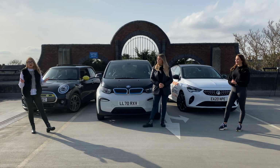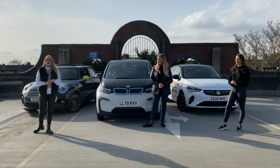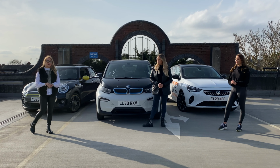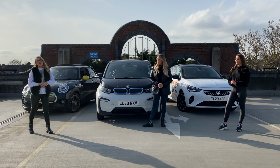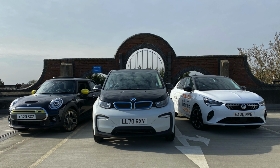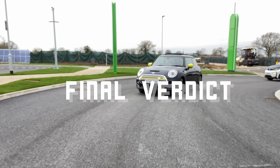The BMW i3 and the Mini Electric have the same 0 to 62 time. However, the Mini is heavier. Although its low centre of gravity and sport mode button give Mini drivers that fantastic go-kart feeling that the Mini is loved for. The i3 scoops its last win and gains 3 points. The go-kart Mini in second with 2 and the Corsa falling behind this round with 1. So what is the final verdict?